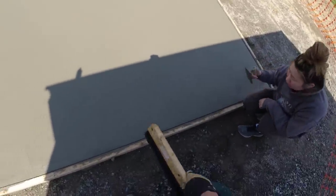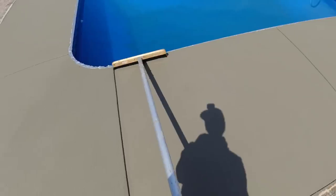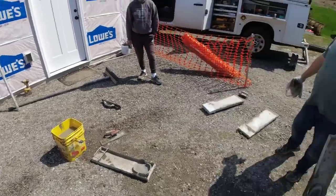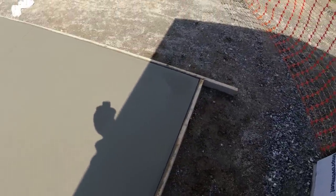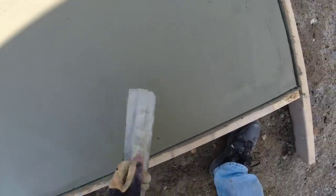Oh, the shady part, I may end up having to mag this little piece out again. It's kind of rough. I'd probably just leave it for now. We'll give it 10 minutes. All right, I'm just gonna mag that little shady spot out in a minute here and do it again. That spot's been in the shade the whole time, so it hasn't dried up quite as nice. So we're gonna just give it a few more minutes. Let it dry up one more so the broom marks will be a little bit finer. It's just a little rough for a pool deck.